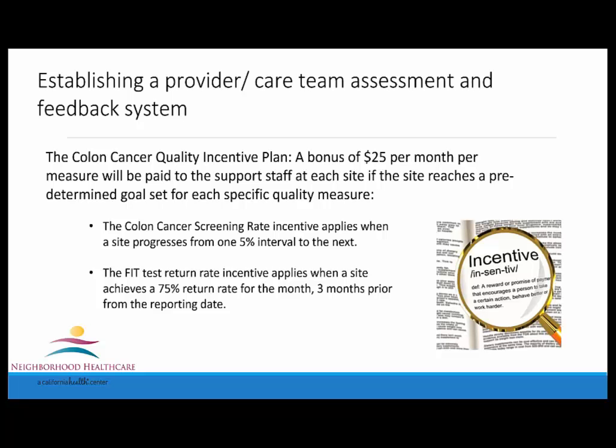To establish a provider care team assessment and feedback system, as part of this scope of work and something we implemented prior to joining on this grant, was the Colon Cancer Quality Incentive Plan. So a bonus of $25 per month per measure will be paid to the support staff at each site if the site reaches a predetermined goal set for each specific quality measure. So the support staff mentioned here includes the medical assistants, the patient care coordinators, our medical records staff, our front office staff, our referrals clerks, and our lab staff, as they are all partaking in ensuring the success of our patients getting their CRC screening completed.